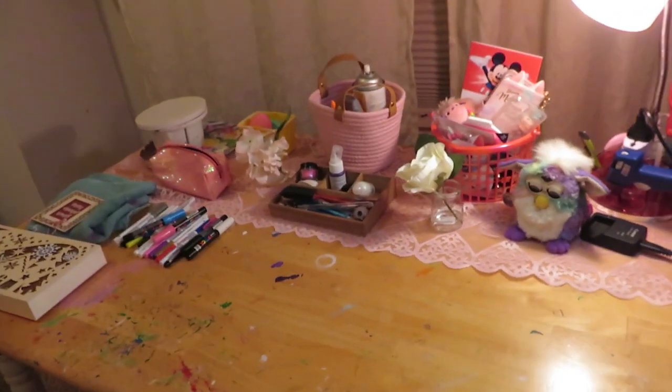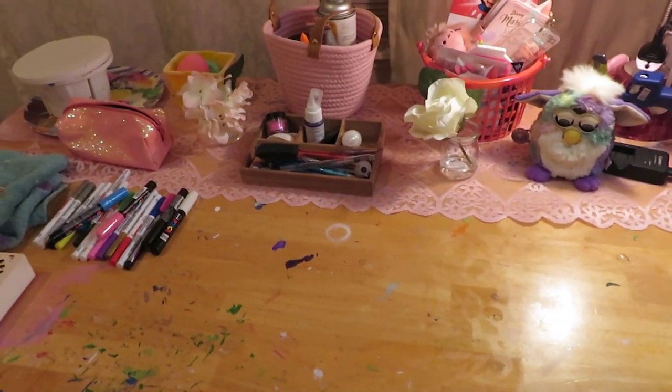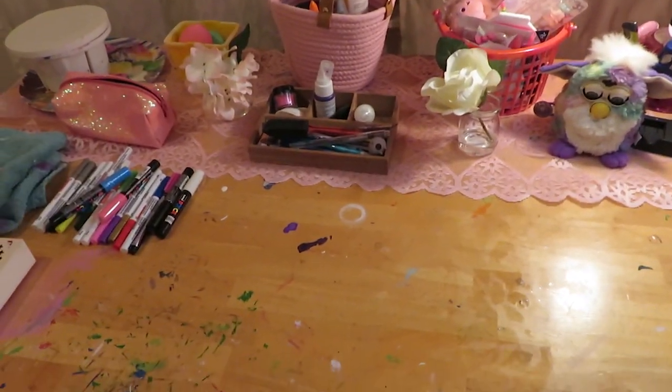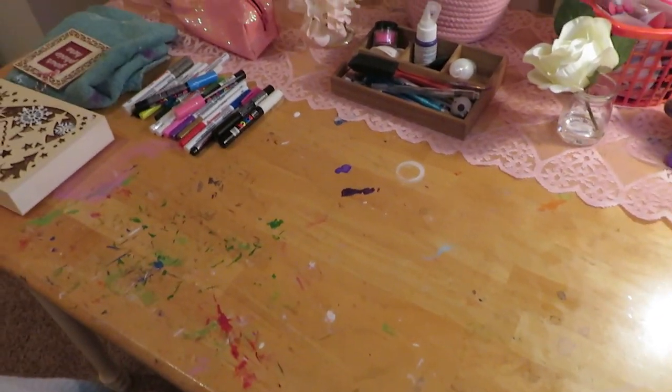So this is my craft table. You will immediately notice that it looks horrible. That is intentional, kind of. My parents gave me this table. They didn't need it anymore, and so I've just always kind of done whatever I wanted with it.